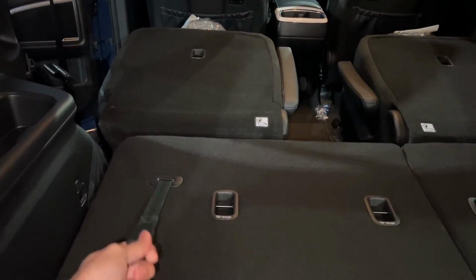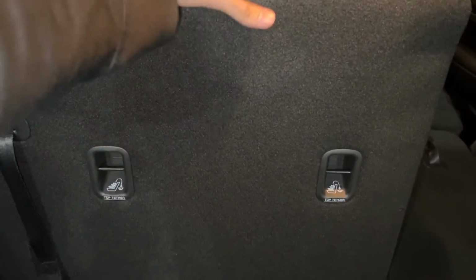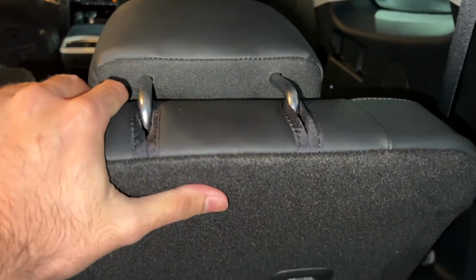To put the third row seats back up, you simply pull this tab, pull the seats up, and they lock into place like that. And here's the thing, there's also a Velcro to keep that in place. So many little things Kia has gotten right with this car, it's amazing to see. And this is not even the top tier trim level.